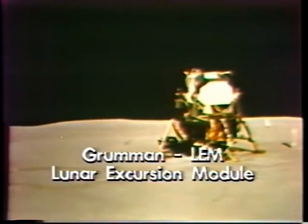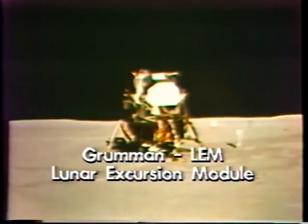Little did the Ryan engineers know that what they proved feasible would make a vital contribution to man's first footsteps on the moon. The Lunar Excursion Module essentially behaved on landing like the X-13.